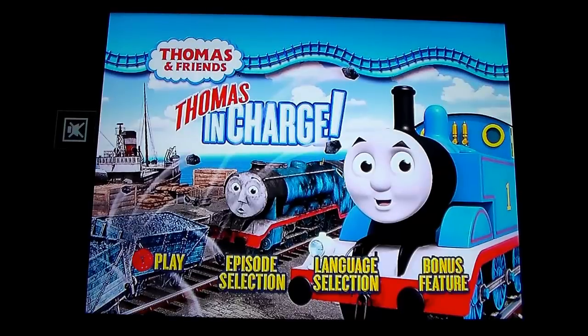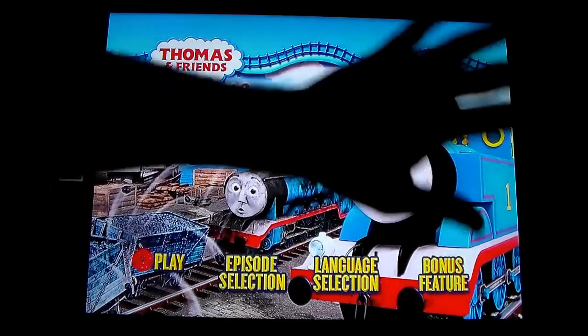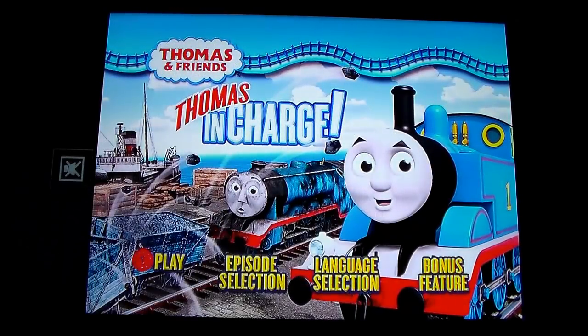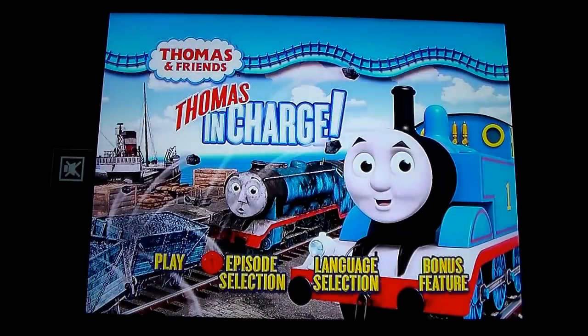Alrighty everyone, here we are for our menu tour of Thomas in Charge, and the natural light just keeps getting worse, so that probably looked like nothing to you. We start off here with our stock standard CGI menu of just one image. Play, episode selection. What do we have? Thomas in Charge, Henry's Good Deeds, Oh, the Indignity, and A Blooming Mess. I had to do it, I'm sorry.